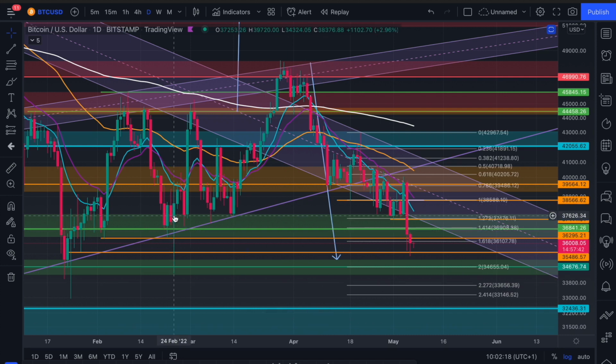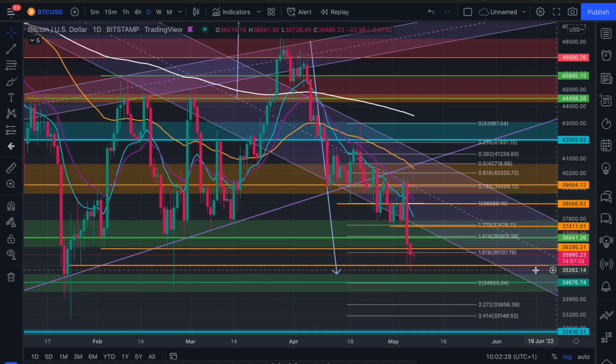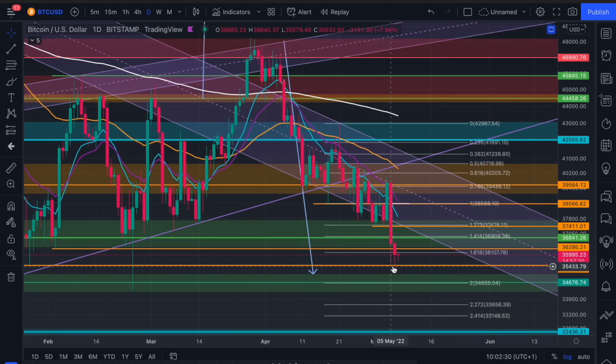So once you do start to see some candles like this, even this is a good signal, but to be honest guys, I want wicks much larger. I would have liked it if it touched the 2, to be honest, and stayed higher. So I wouldn't count on it that this is the long-term bottom.